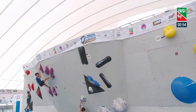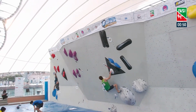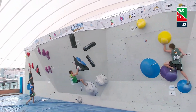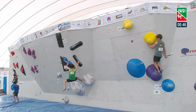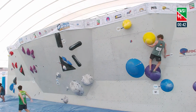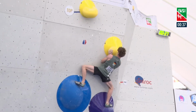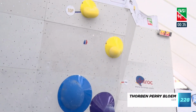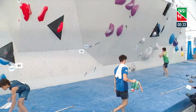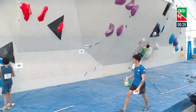Come on, Nicolo. Excellent. Maybe we'll get a chance at this moves around the corner as we zoom out and look at all of the athletes on the wall right now. The French athlete topping out on boulder 3 there. Oh, wow. Unfortunately rejected by a foot slip there on the upper blue volume.